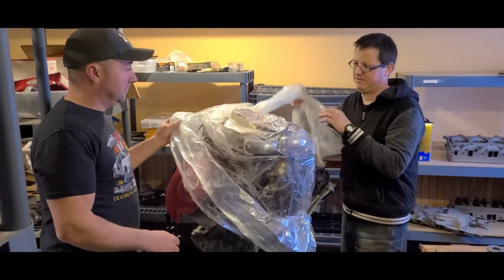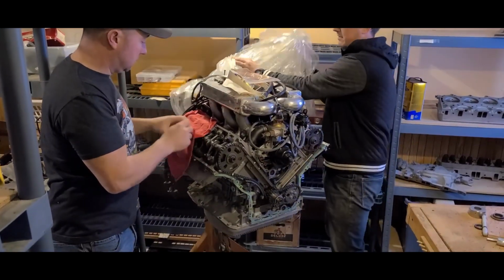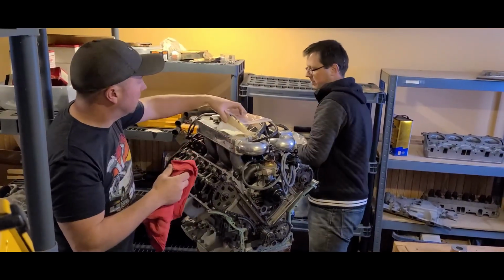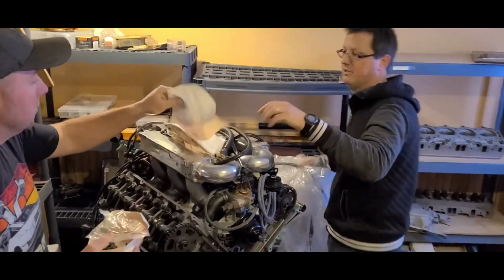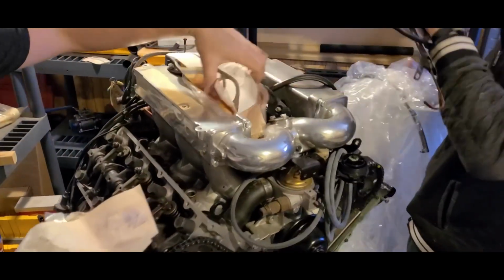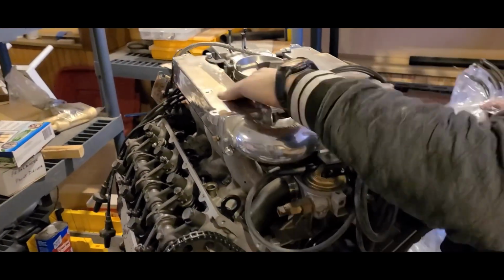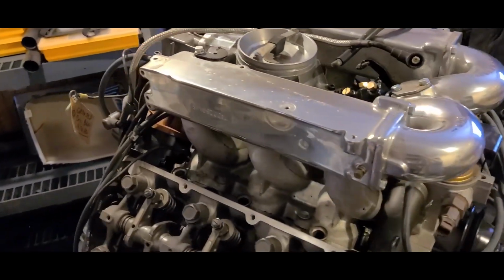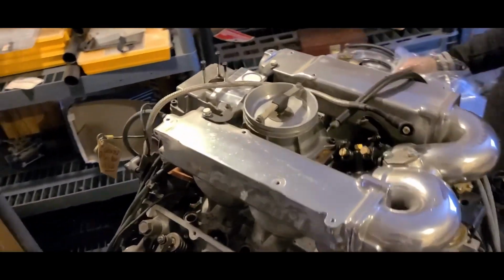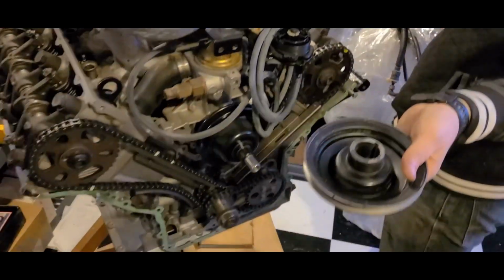All right, so let's uncover this masterpiece here. We mentioned this before, but somebody took some serious time polishing this intake. It's like a mirror finish. It's been sitting down here and it needs a cleanup, but man, that is really nice. I appreciate the effort put into that. You don't see that often.